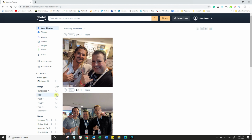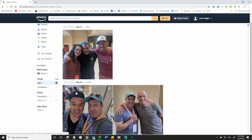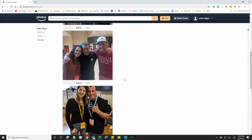Let's do something else, like hats. Okay, well, these are all the pictures of people with hats. It's pretty freaky if you think about it, but actually cool at the same time. Okay, let's see what else we can do.